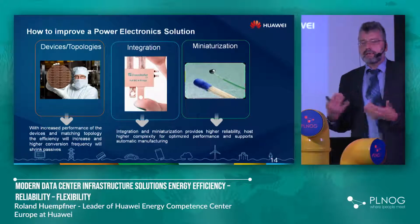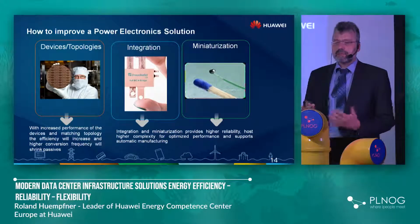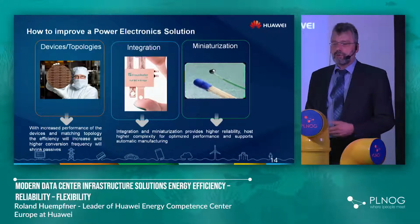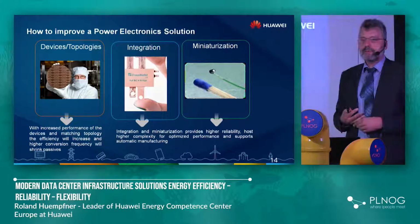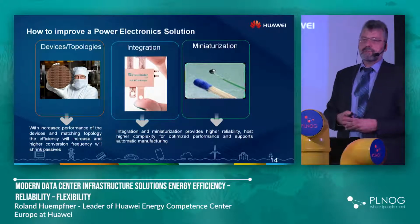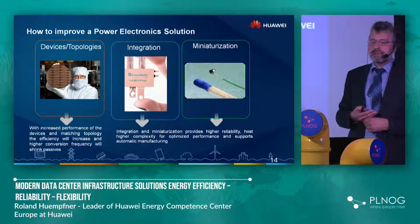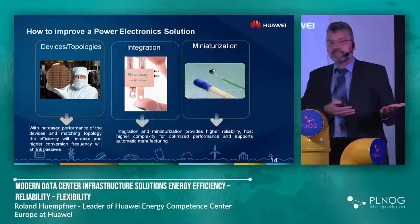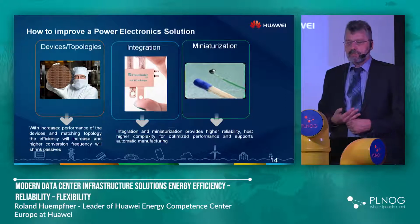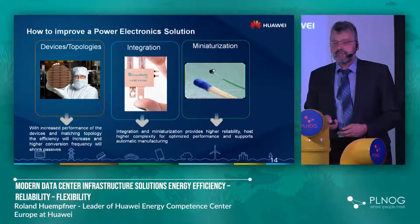It looks like we are at the end of the road and cannot get further. I believe we still can get much further, because devices and topologies will keep developing. I just want to use one keyword: multi-cell, multi-level inverters. From the device point of view, silicon carbide or gallium nitride devices. Integration and miniaturization are also very important, mainly in IT, granted, but we can also use them to have a more complex layout of the devices and achieve much better efficiencies.